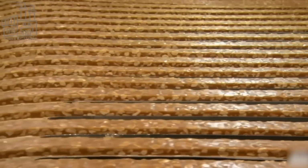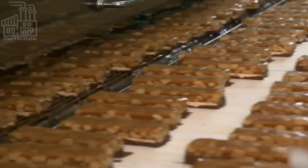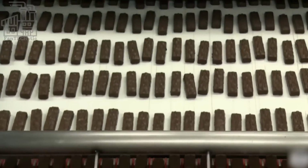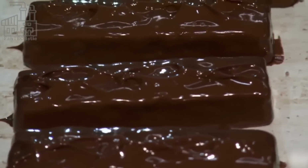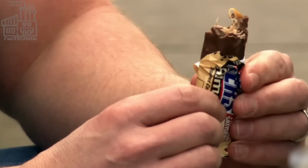The first group of ingredients are used for the production of the milk chocolate coating, and these include sugar, cocoa butter, chocolate, skim milk, lactose, milk fat, soy lecithin, and artificial flavor. The second group of ingredients used for other parts of the chocolate bar are corn syrup, sugar, palm oil, skim milk, lactose, salt, egg whites, more artificial flavor, and of course, peanuts.